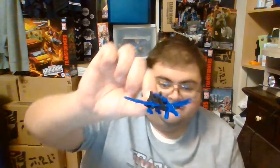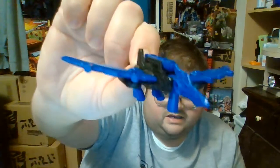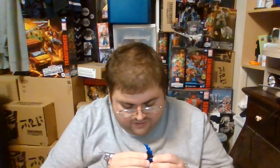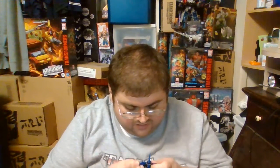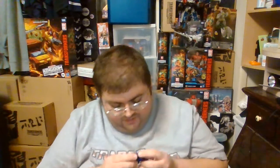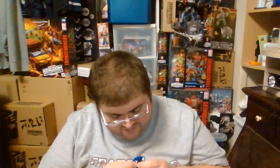So flipping out the head and feet, here is Sights in his robot mode. Again, he was a bird in the G1 line, and he's now a pterodactyl here for the Golden Disc collection. So you can make jokes about whether it is an upgrade or a downgrade going from a bird to a pterodactyl. Actually, I'll let you guys decide that for yourselves.